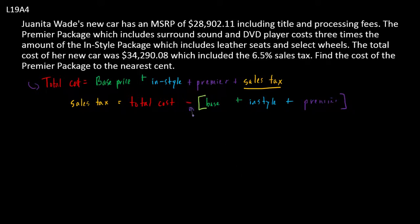Notice that the subtraction symbol will be distributed to base, InStyle, and Premier. So we're subtracting the sum of all three, or we're subtracting them one by one. You could think of it either way. So it will end up being total cost minus the base price, minus InStyle, minus the Premier package. Okay, so that's sales tax. Now again, this is one of the side steps I was talking about.